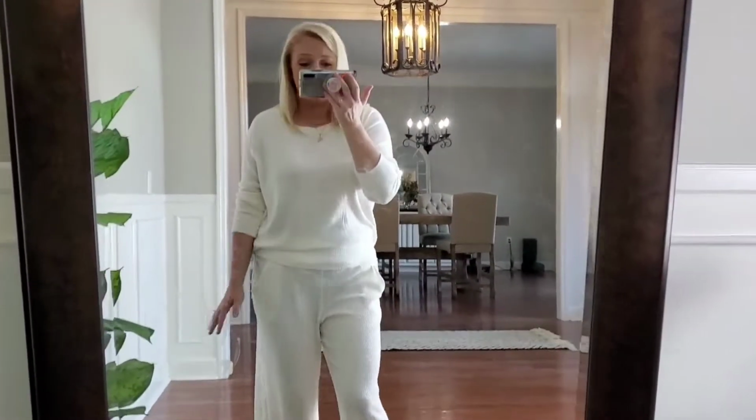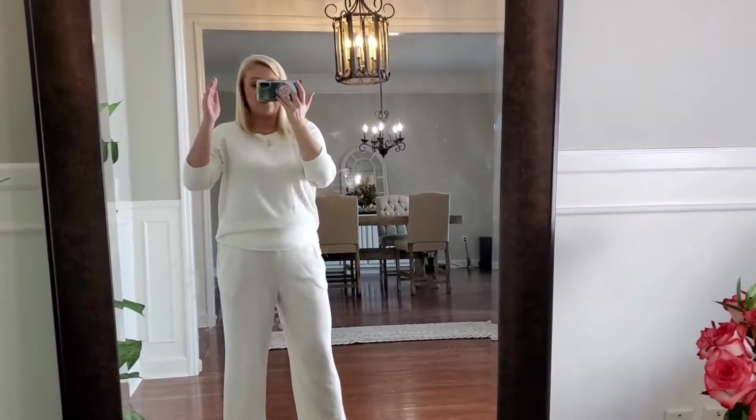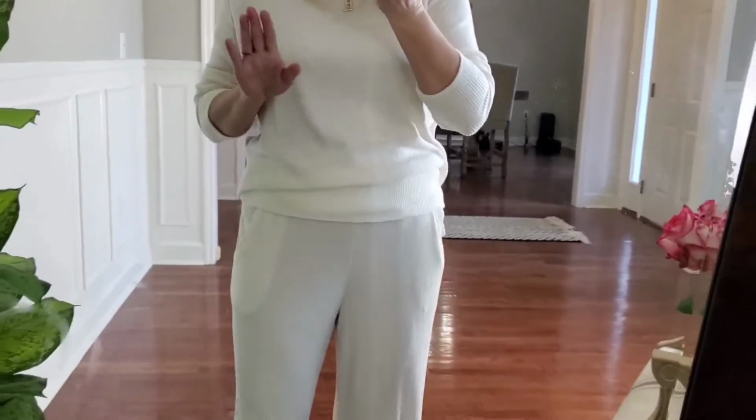They feel really soft. Oh, and by the way, I'm wearing a size small, so judge accordingly. I'm about 5'5", roughly 150 pounds. So here it is, a little close up. Oh, also, it is see-through.